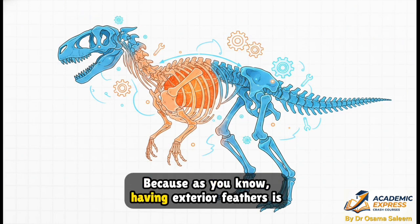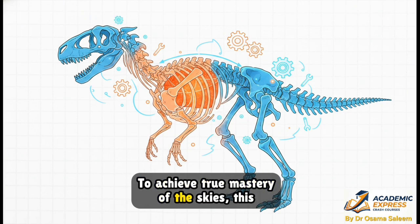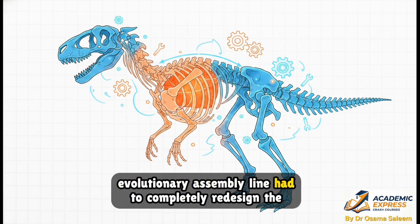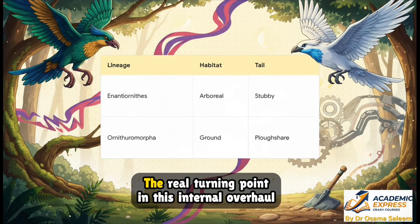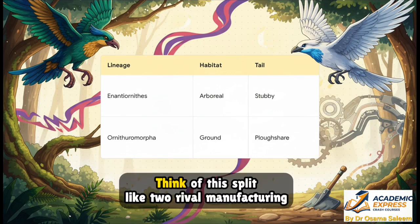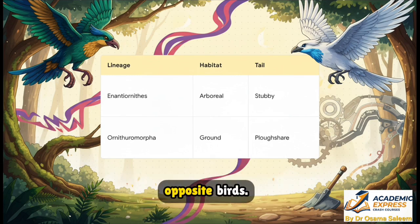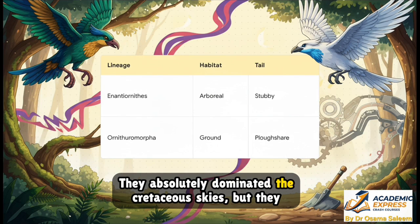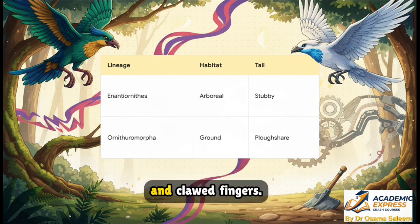All right, that brings us to Chapter 3, the internal overhaul. Because, as you know, having exterior feathers is just one piece of the puzzle. To achieve true mastery of the skies, this evolutionary assembly line had to completely redesign the internal skeletal machinery. The real turning point in this internal overhaul is the divergence of a massive group called the Ornithothoraces. Think of this split like two rival manufacturing lines. On one side, you've got the Enantiornithes, the opposite birds. They absolutely dominated the Cretaceous skies, but they still held on to primitive features like teeth and clawed fingers.